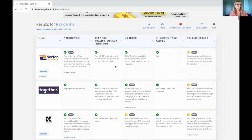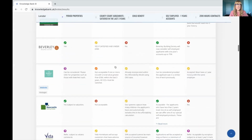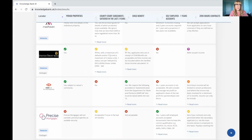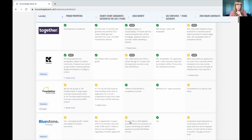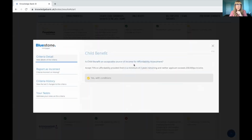So once you get the results, you can scroll down, and as we go down to the bottom, you can see lenders with lots of no's are less likely to accept that. So you're probably looking at a lender nearer the top. But unlike product sourcing, we're not saying go with the top lender, because you've got to be able to look into these and actually understand what the criteria is. So you can click into any one and you can check out the criteria in full.